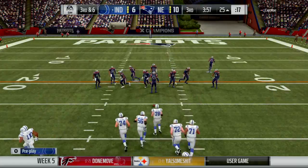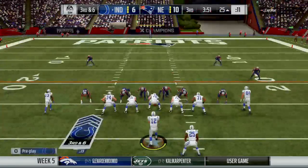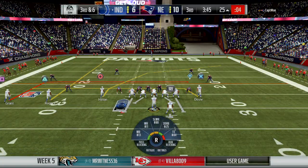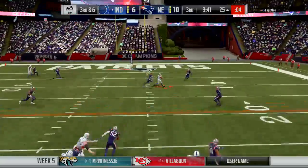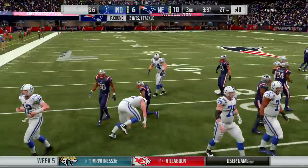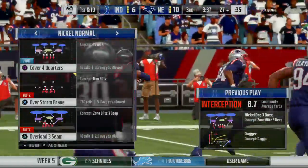The Colts on 3rd down, a perfect 3 for 3 as they look to keep that streak going. This will be 3rd and 6. Out of the gun, Luck. And Luck will be intercepted for a 3rd time. Picked off by Patrick Chung, and he's able to get it back to right around the 27. So now he's equaled his interception total from a week ago.